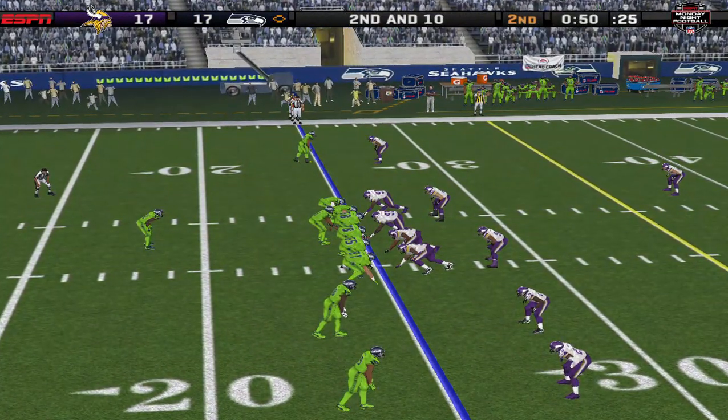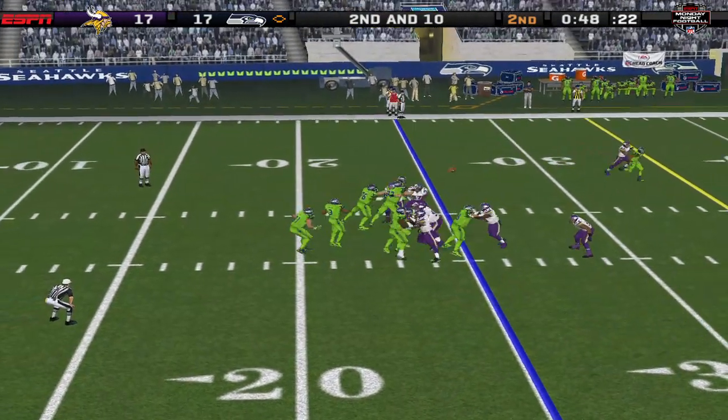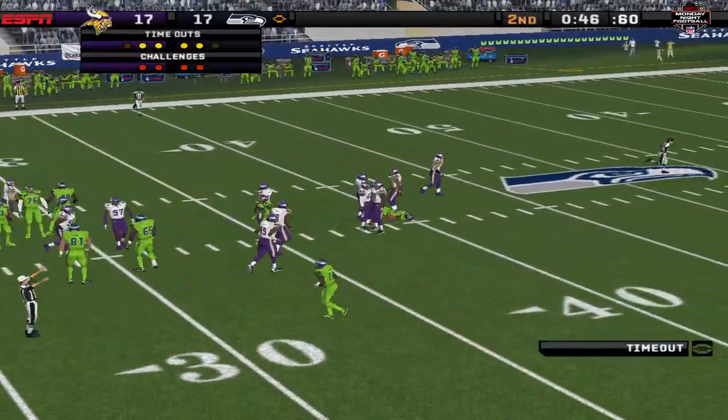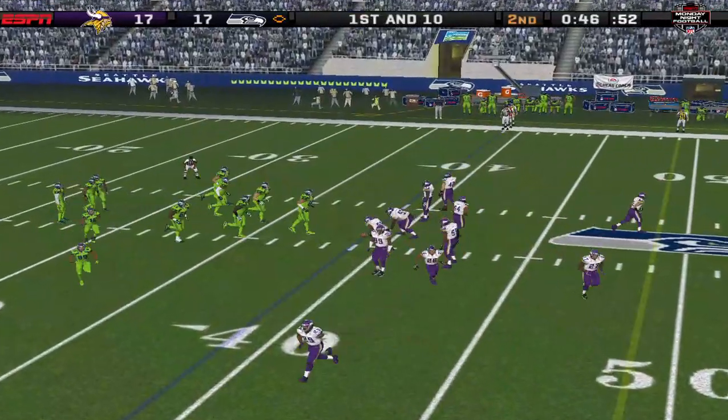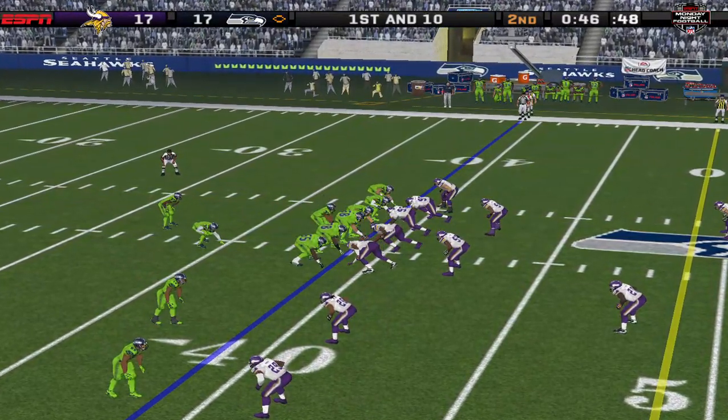Minnesota comes out in their nickel package with the pass. Right on target to the wide receiver, number 16. John has proven he's a consistent target, especially in situations where they're looking to get first down yardage. Gain of 14 on the play.